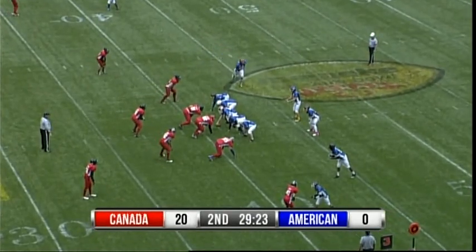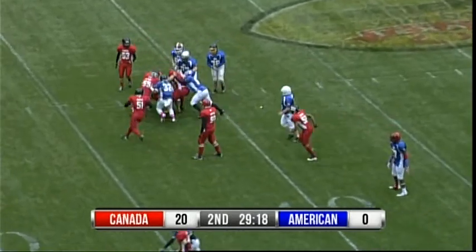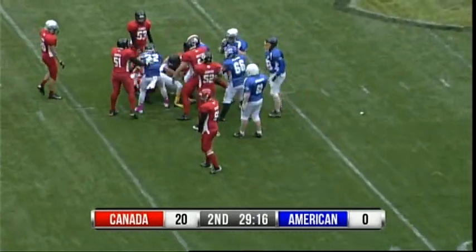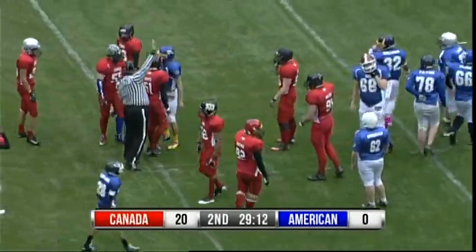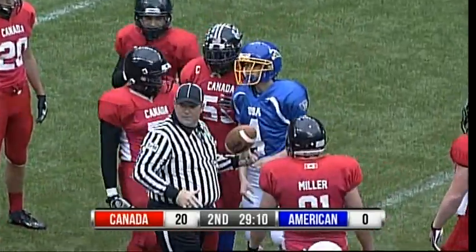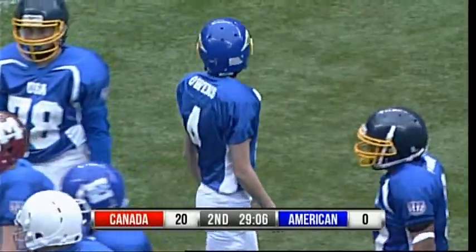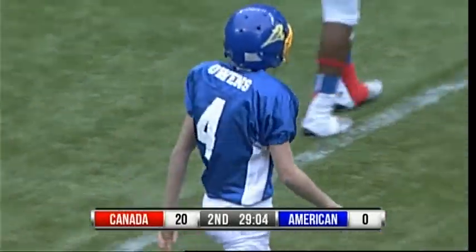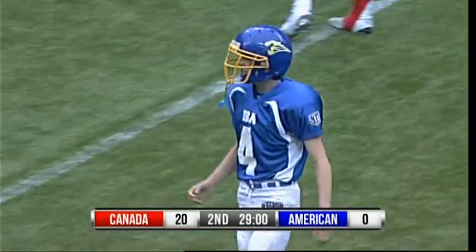Owens in the gun. Louder comes in motion. Fakes it. Owens going to keep it himself. Nice little play. Picks up 3-4 right there. See, that play right there may have been a little bit better to go on second down after that pass play. You get some up the middle. It made it third down and about 5 instead of fourth down and 5.